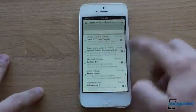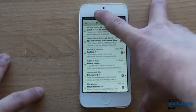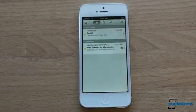In fact, if you go over to Mailbox here and you click on the deferred column here, this shows you the emails that are going to pop up in your inbox in the future.